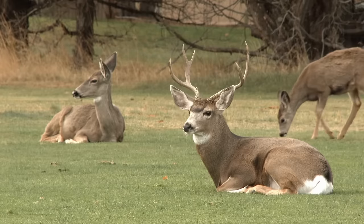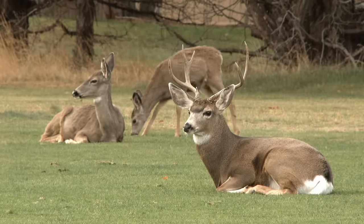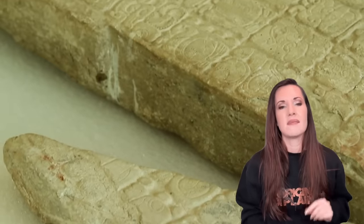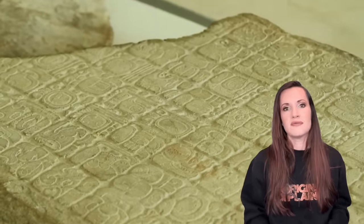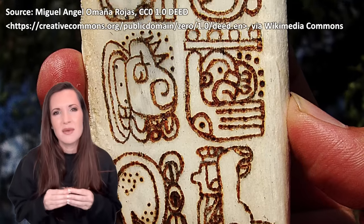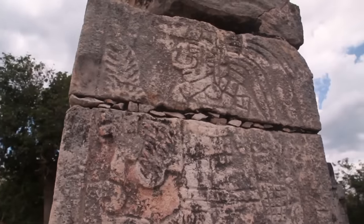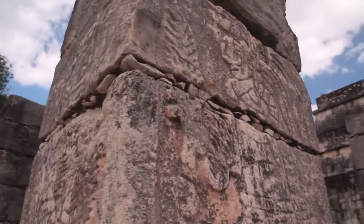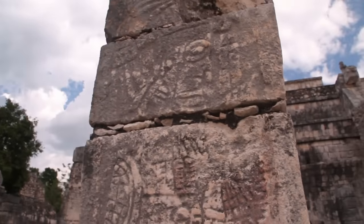Deer played a huge role in Maya culture, both in their everyday lives and their religious ceremonies. The 7 deer glyph, representing one of the days in the Mayan 260-day calendar, or Tzolk'in, was found painted on a small piece of plaster. It's like finding a tiny piece of a puzzle that unlocks a whole new world of understanding. And get this, the writing and artistry on these fragments show a level of sophistication that suggests the calendar system had been used even earlier than we thought.